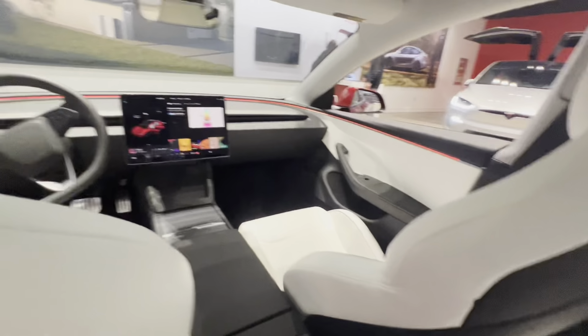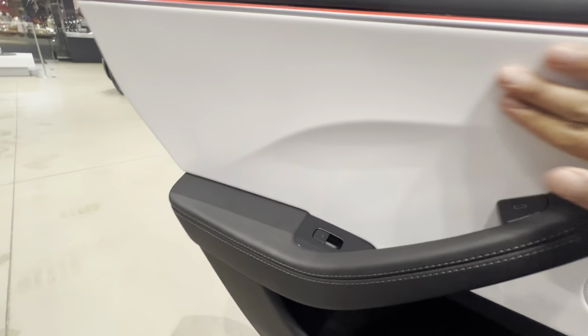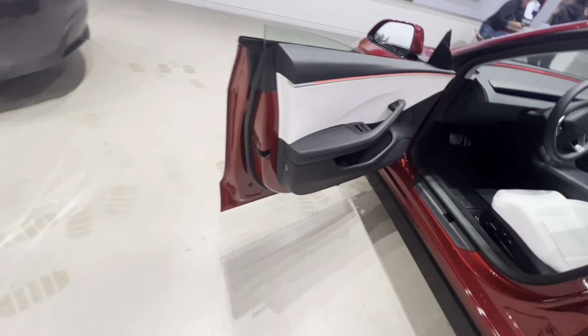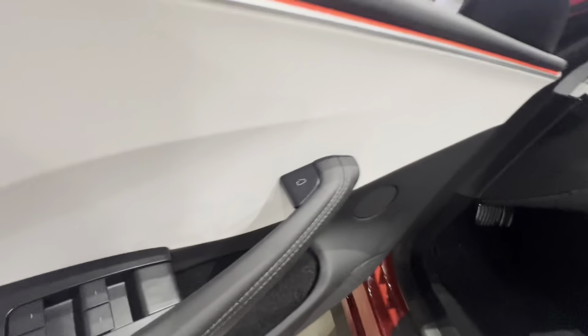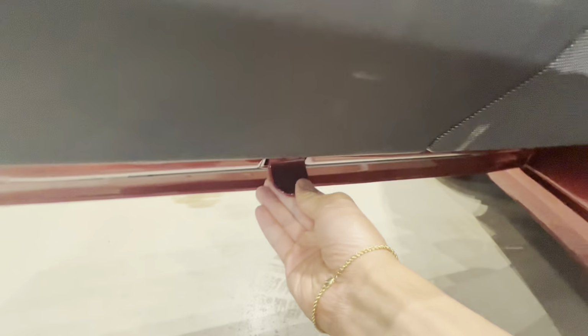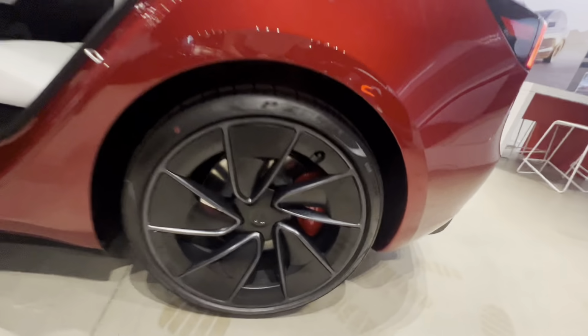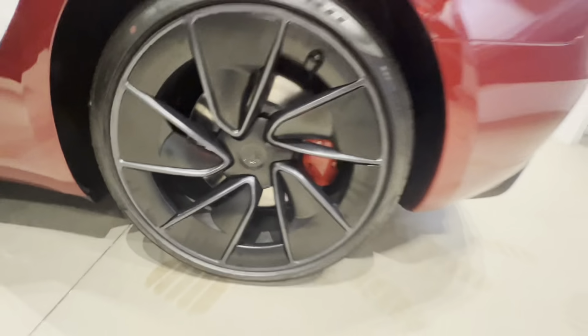But the back overall looks very similar to the Model 3 Highland, where you have ventilated seats in the back with little holes in them, as well as a speaker in the back, which is interesting. I really like the white interior of the car. It makes it look very premium and plush. I know I've been switching to the black interior for my cars, but the white interiors are very, very nice for the car itself.